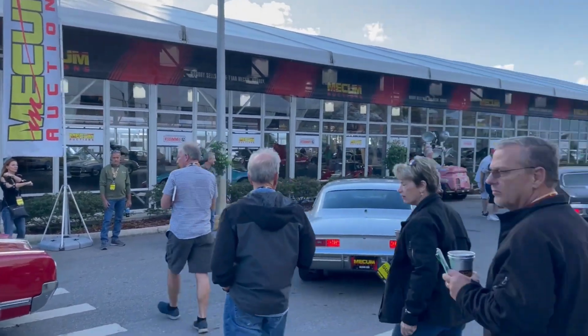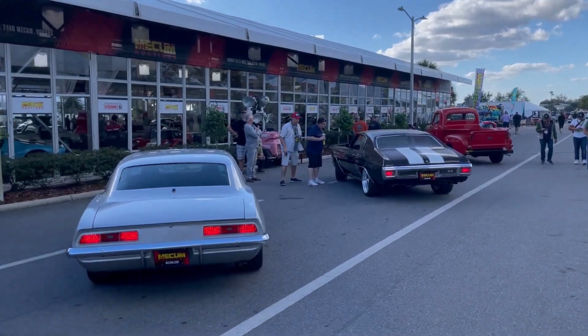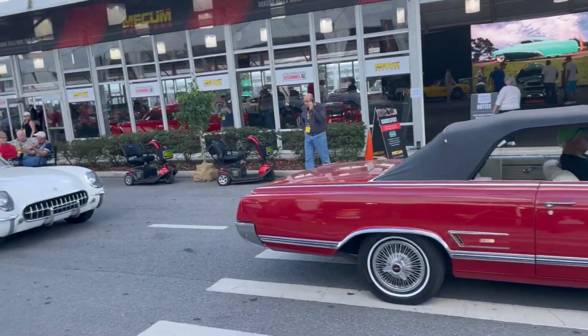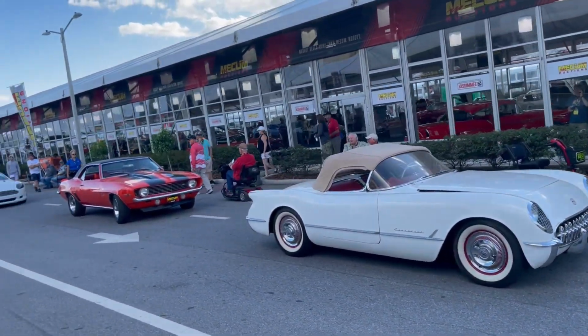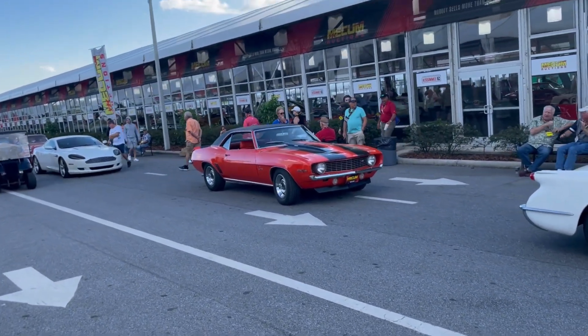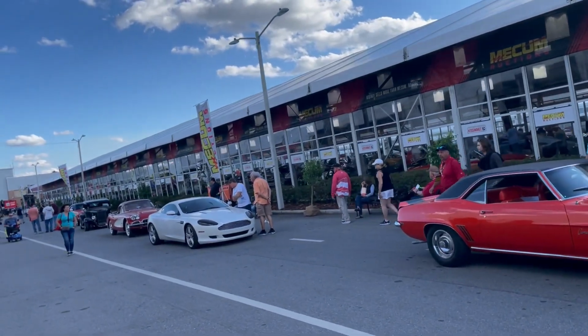That's what I'm talking about. This staging area here. I mean, where else can you see this? SS Chevelle, 69 Camaro, 65 442. I think that's a 56 Vet, 69 Camaro. All lining up to be sold. Very cool.